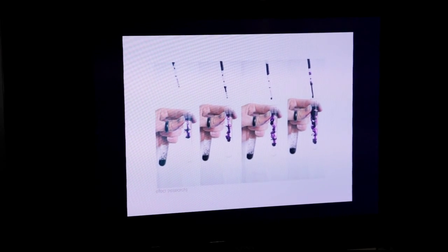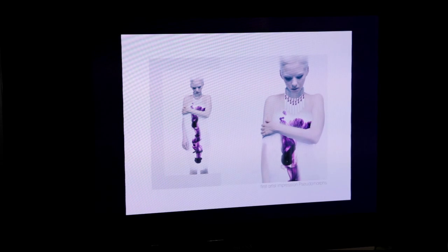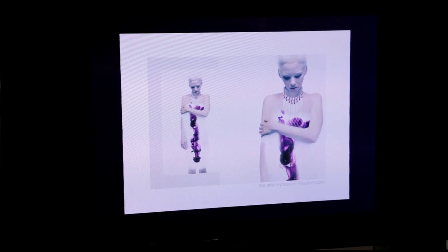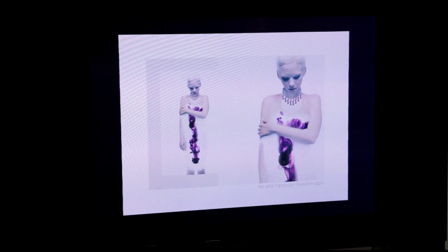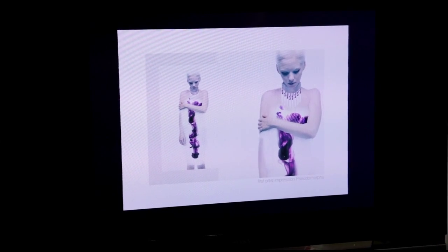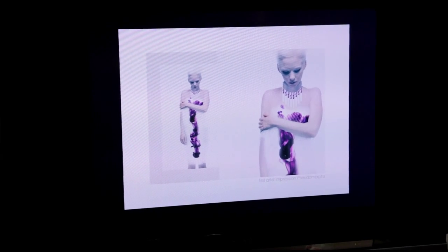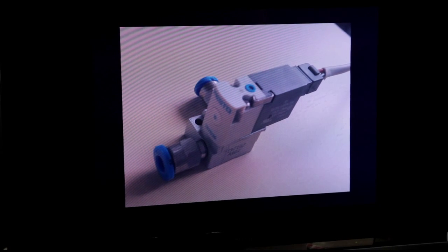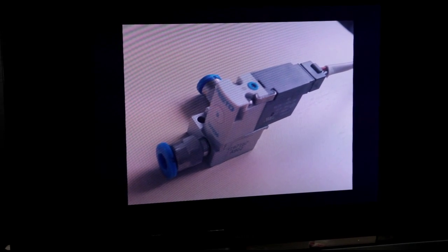And because my products are based on interaction, I try to develop this idea of how can you make a dress change in color in a more organic way. So I made a little drawing that was in 2008. So this is one of my first projects based on fashion and technology. These are the solenoid valves that I use, from Festo. I like them very much.